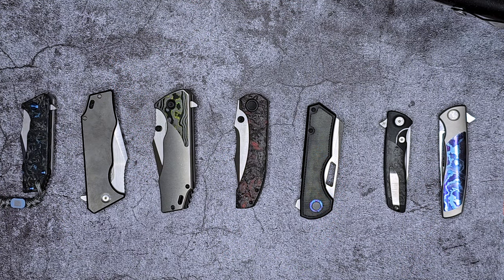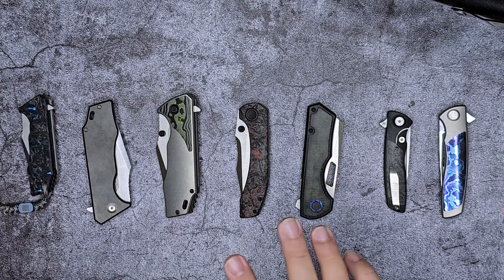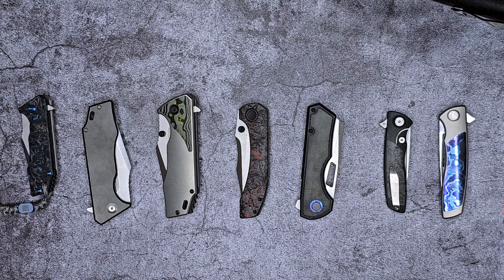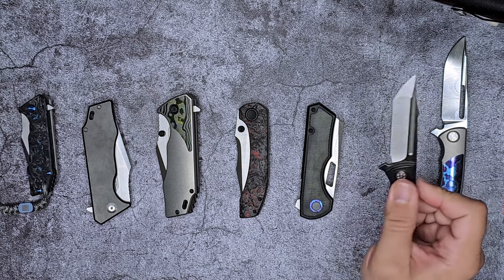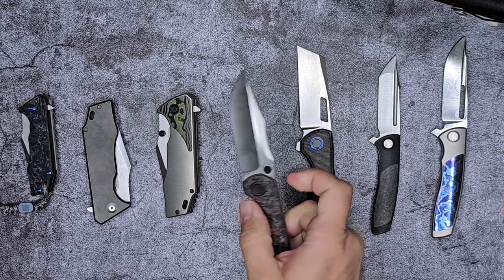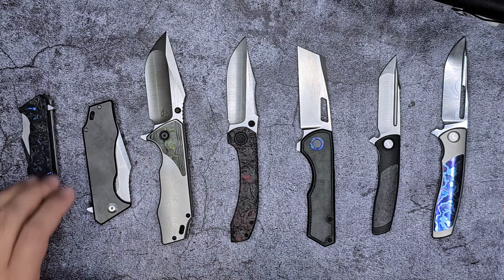Okay, so again, I'm going to group these knives similar to what I did with Microtech and Zero Tolerance, because these three brands occupy the same category in my mind. That is Sharp by Design. These are designed by Brian Doe. Brian Brown Knives. And this is Something Obscene Company.